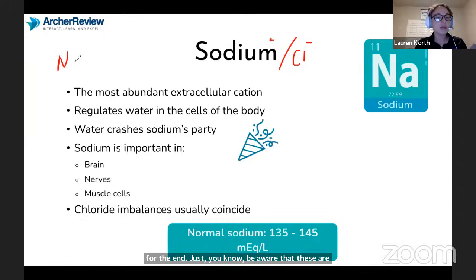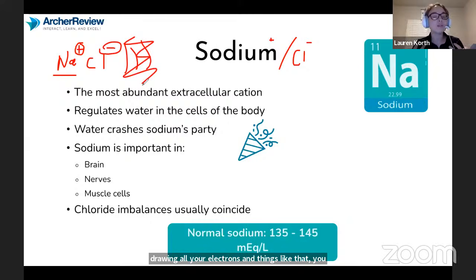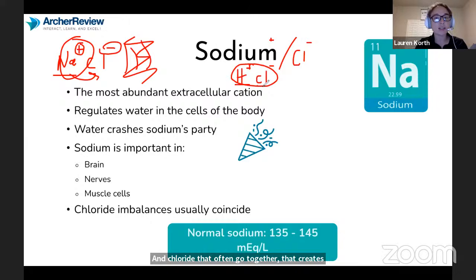These are ions. So sodium has a positive charge, and that's how it's typically found in nature. Chloride naturally has a negative charge because it gains an electron, and sodium likes to give one up based on their valence electrons. If any of you remember back to high school chemistry and drawing all your electron clouds, this is probably ringing some bells. But the point of it all is that a lot of times these will bond together. So most electrolytes are not found alone by themselves. They are usually connected with something else, like sodium and chloride are typically together. We also have a lot of things like hydrogen and chloride that often go together. That creates hydrochloric acid. So your stomach is full of hydrogen ions and chloride ions.